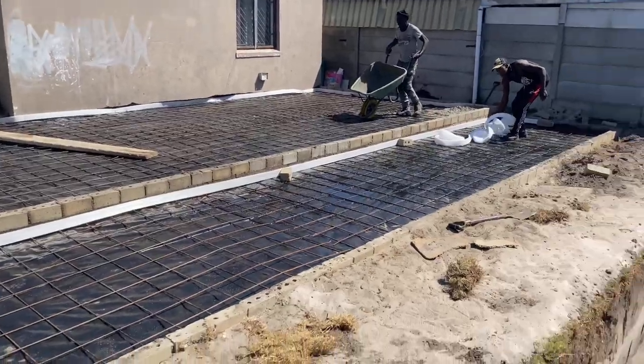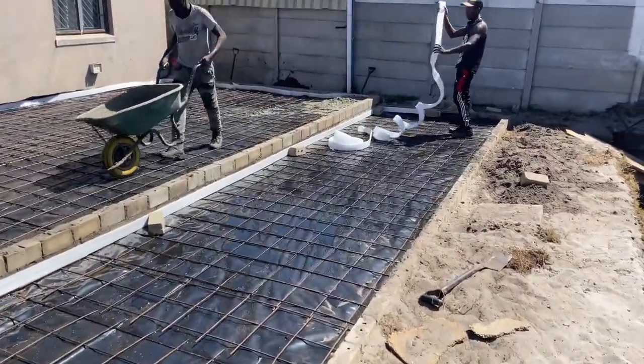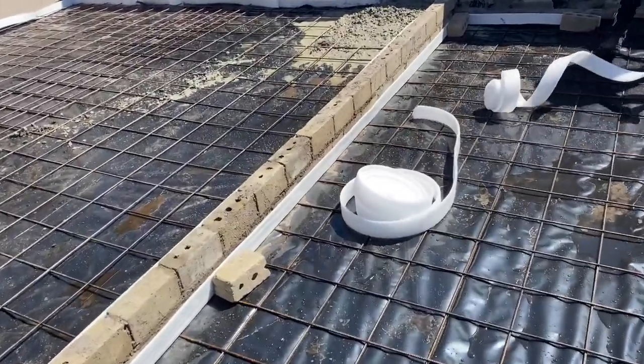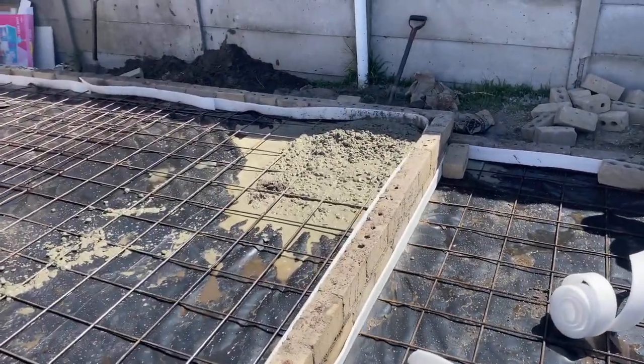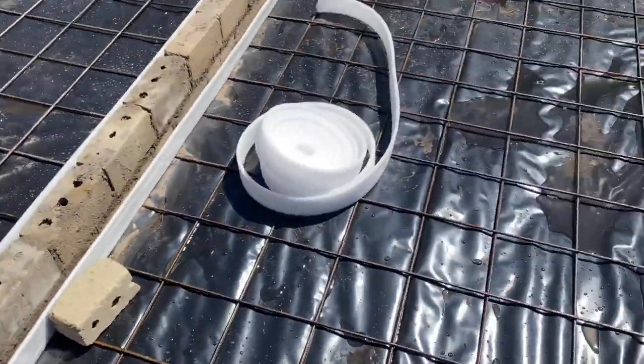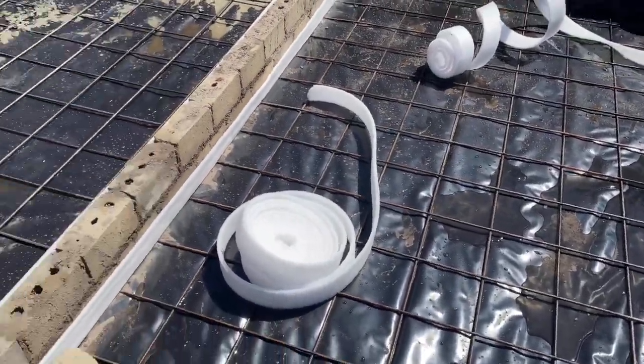We bought ready mix. There it is, and the first load of concrete has just been thrown for the bottom of the rooms. This is like a little wire mesh that they throw at the bottom of it.